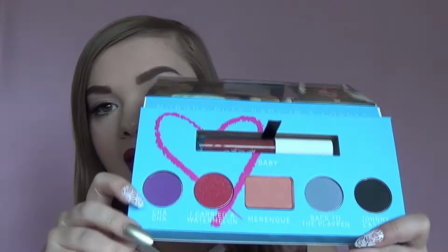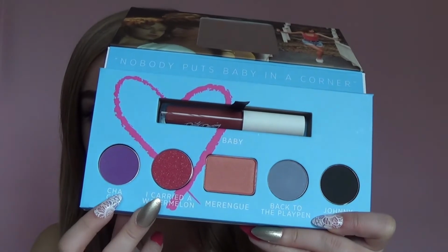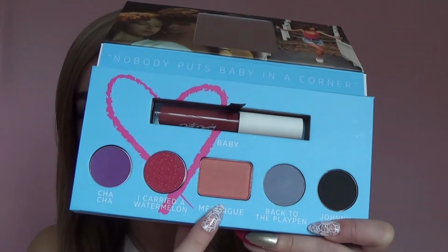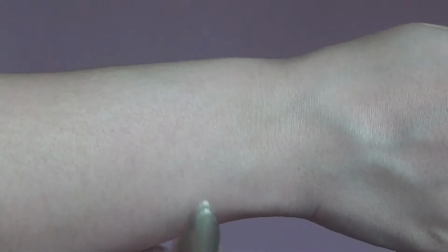But yeah, like the back said on the little sleeve that it came in, you have 4 eyeshadows. So you have 2 over here, and then 2 over here, and then you have the highlighting shade, and then the liquid lipstick at the top. So I think I will start off with the eyeshadows, then I'll go to the highlighter, and then the liquid lipstick.